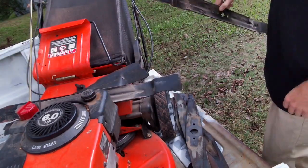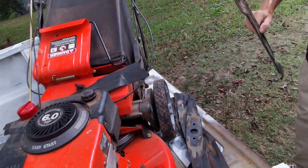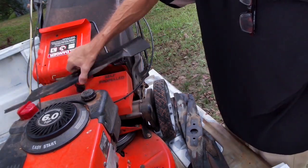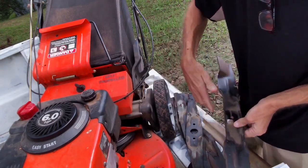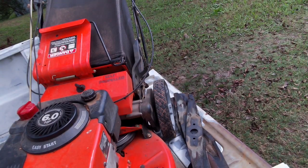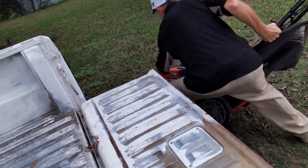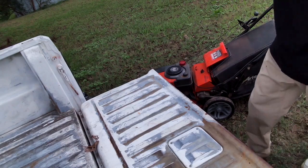But these two blades here, they can't be for this machine. These look like blades for maybe a 48 inch, some kind of MTD brand. Maybe someone can use them that I know. This looks like it may be a blade for that Yard Machines mower. Real backbreaker there. No good way to lift a lawnmower. Not like they got go handles on them.